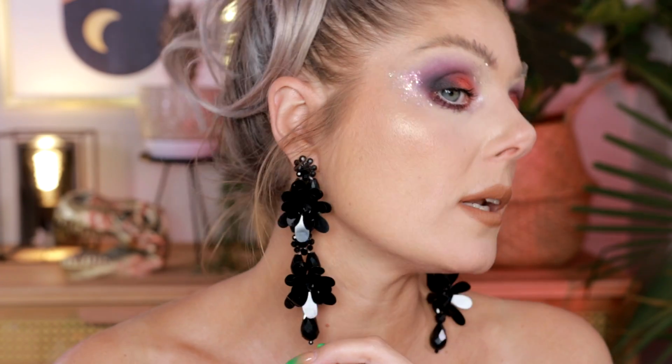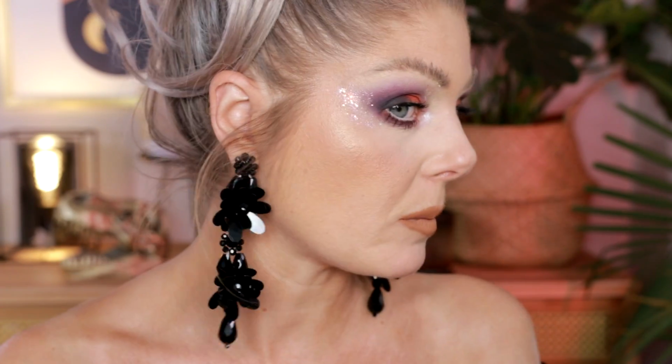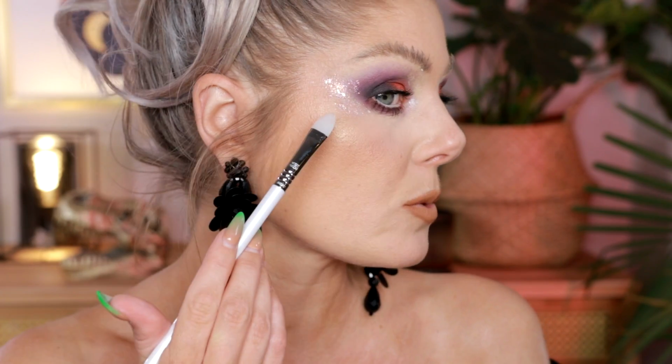I decided to do some glitter because, like, when in doubt, glitter. I felt like I was already a little bit outside of the box, so I pulled out a Colourpop glitter. This is in I Love You So Much. It is just a transparent base, and it has an almost purpley pink, iridescent look, and I thought that was perfect for what we were doing. So I'm putting a little bit here.